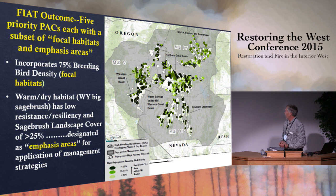So the outcome was this potmark map. Again, our focal habitats are everything that's colored, including the areas that are black. These areas are crosshatched, but they appear black here, and are that intersection of where we have the warm, dry habitat along with sagebrush greater than 25% landscape cover. The importance of this is, as a priority, as we know if we get a fire in these areas, they're not going to bounce back. We have a much higher potential for conversion to cheatgrass. We're going to have a much more difficult time trying to restore them because of our general lack of success in the lower elevations with consistently being able to reestablish habitat.